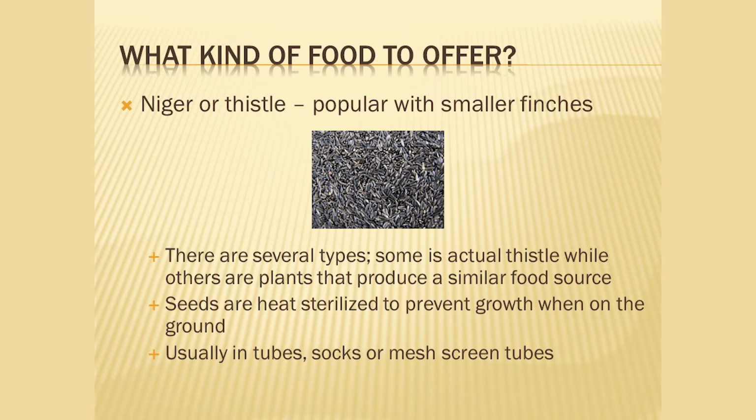Niger or thistle, popular with small finches. There are several types. Some are actually thistle, while others are plants that produce a similar food. Seeds are heat sterilized so that the seeds won't drop to the ground and start growing thistle underneath your feeder, so that's good. Usually this is in tubes or socks or mesh screens, and so you'll want something that'll allow the birds to get to it and it won't spill all over the place.